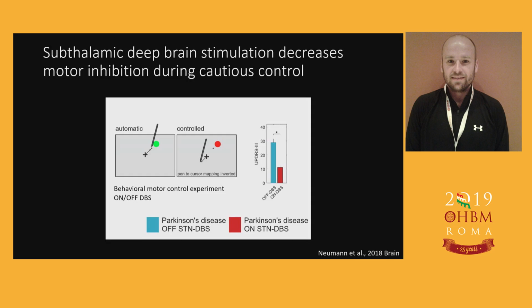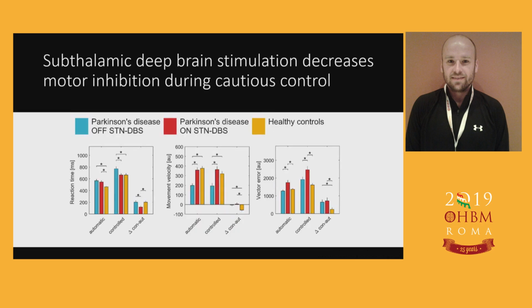And now we compared different measures of behavior. On the left side, first, you can see the reaction times, and blue is always off DBS, red is on DBS, and yellow is healthy controls. And we could replicate the cognitive effect that was shown before, that when there's a more difficult condition, DBS creates a stronger reaction time effect. As you can see in the easy condition, there's no significant difference between off and on DBS, while in the controlled or more difficult inverted pen to cursor mapping condition, there's a significant change in reaction time and reduction in reaction time.